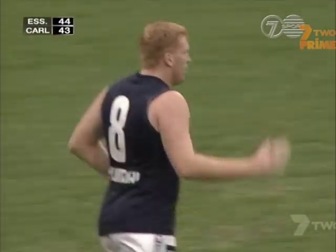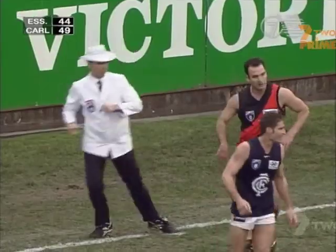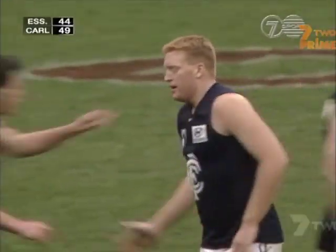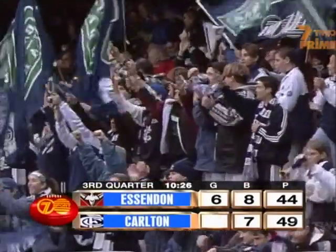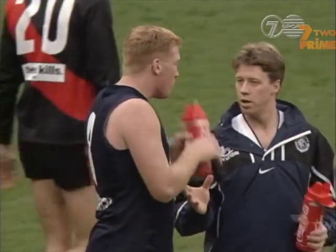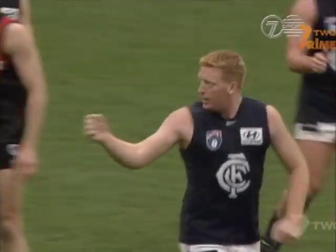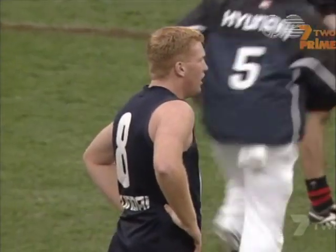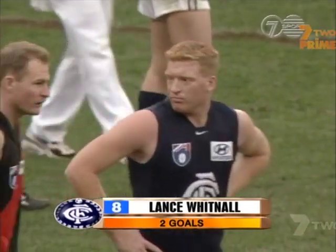Here's a chance. Carlton answer with one. Lance Whitnell gets it. They're saying it hit the post. Ooh. So Whitnell, who was in fine form last week, gets his second today. Carlton answer. And the Bombers were pretty keen on a post decision being paid here. Let's just have a look if it goes near it. Well, the umpire, you would have thought, had perfect vision of that. Nevertheless, she's on the scoreboard as a major, and Lance Whitnell once again having a major impact.